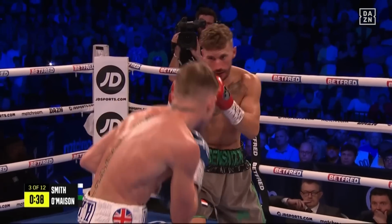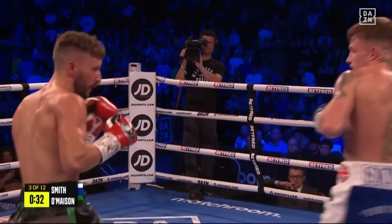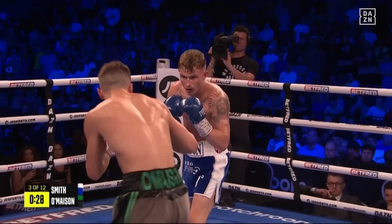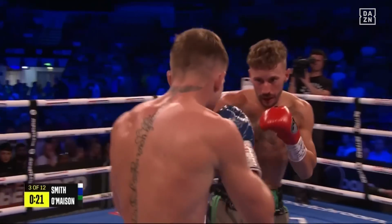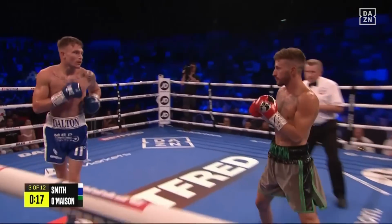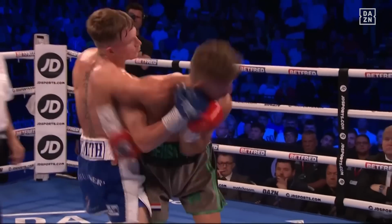And there's caution, apprehension in the work of O'Maison, so fearful of the power of the shots coming back at him, and the right hand finds a home again for Dalton Smith. Half a minute to go in the third. Changing the level with the right hand as well to the body. Nice counter there by Dalton with his backhand. Now O'Maison gets on the front foot. Maybe O'Maison seems to be back on it. Nice.